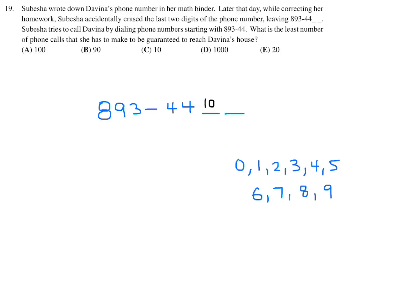10 possible choices for that number and 10 possible for that. So 10 times 10 is how many different combinations we have. So that's how many different numbers she's going to have to dial. So number 19, the answer is A.